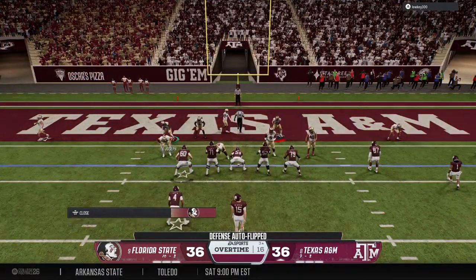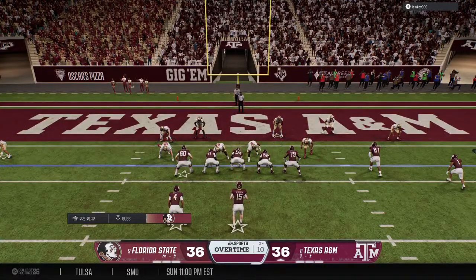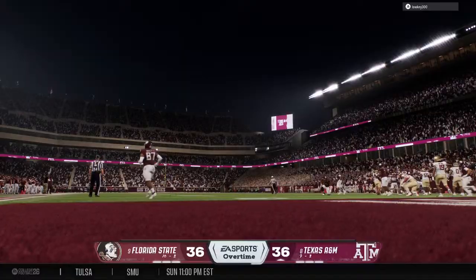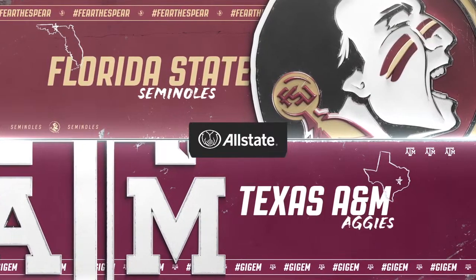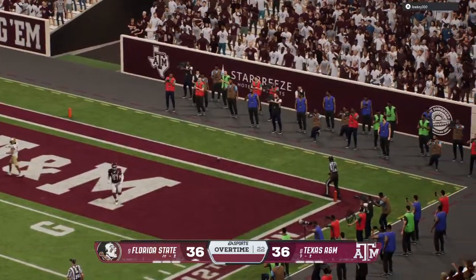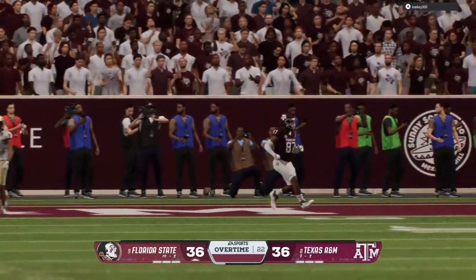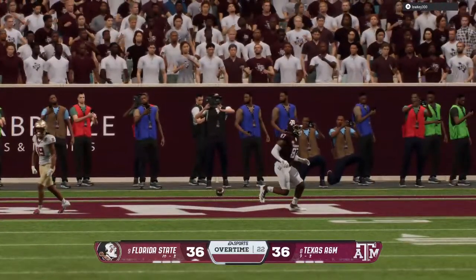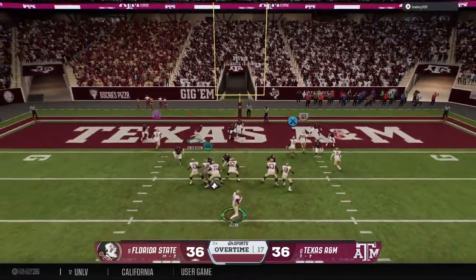Okay, so now we've got dueling two-point conversions from here on out to decide this game. Enormous pressure on every snap. Looking to pass. It's Mendoza. No, he is stopped short. They cannot execute the crucial two-point play. They get the huge stop, and now they go for a two-point try to win the game right here.